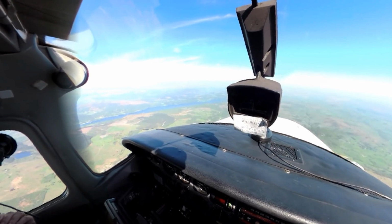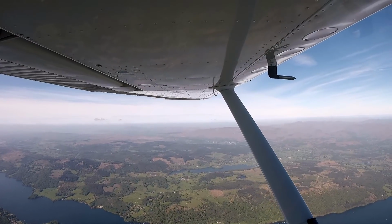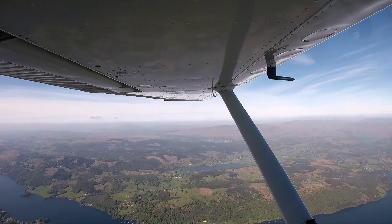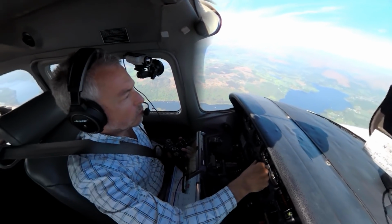Here we're just to the east of Lake Windermere, and off the port wing is Bowness and Belle Isle. A great view north up Windermere towards Ambleside at the head of the lake.